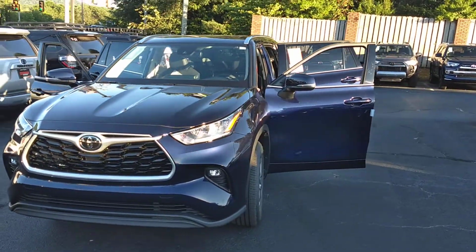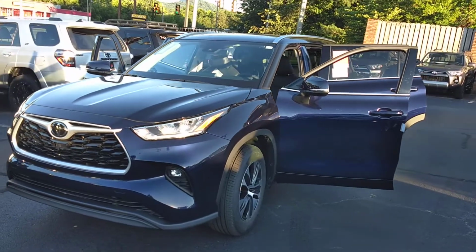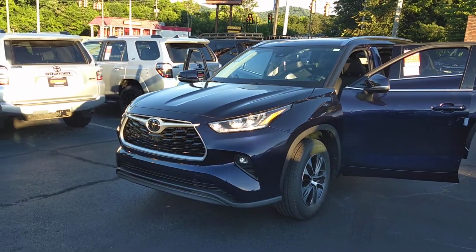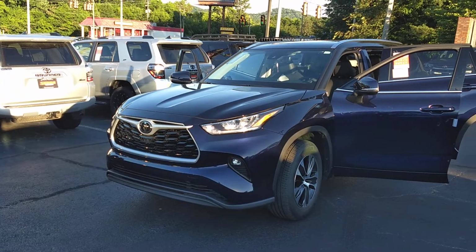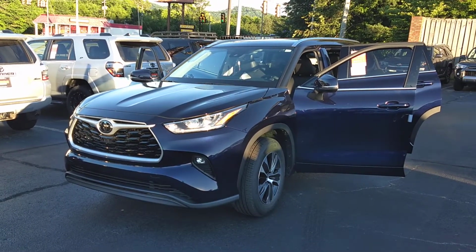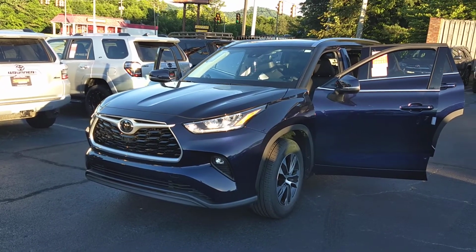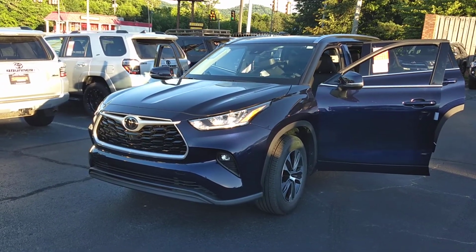I took the liberty of pulling up this 2020 Toyota Highlander. It's in this very beautiful blueprint color with black interior. You see it has all new styling with the grill from front to back. This vehicle is all new styling. Complete rethought when it comes to how this vehicle performs.